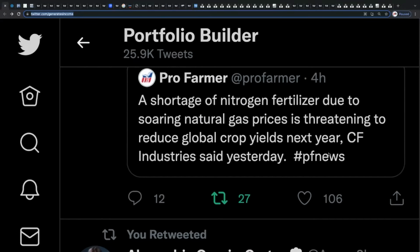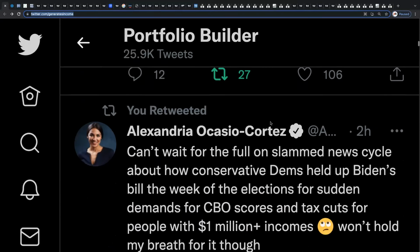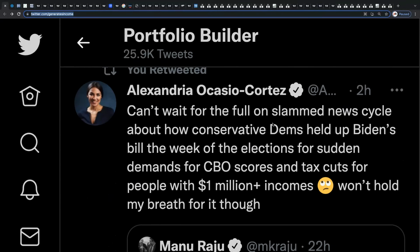A shortage of nitrogen fertilizer due to soaring natural gas prices is threatening to reduce global crop yields next year. We'll have some pretty bad problems in poorer countries.